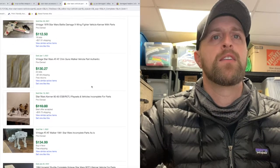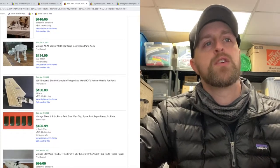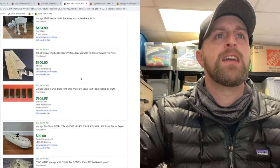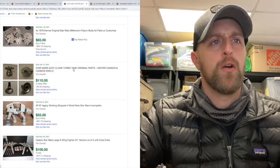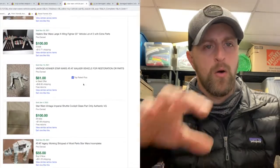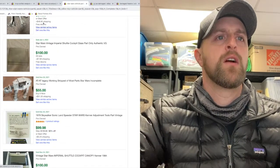Here's an X-Wing fighter, which is just for parts. Sometimes people put these up and they say, for parts or repair. That means this thing's incomplete or it's damaged. This right here is the AT-AT chin guns, $130 for these parts that go on the AT-AT. That's this thing right here, the big old walker that was on the ice planet of Hoth in The Empire Strikes Back.